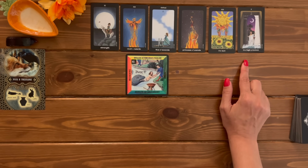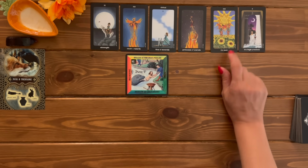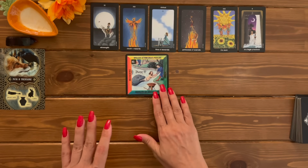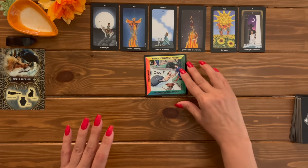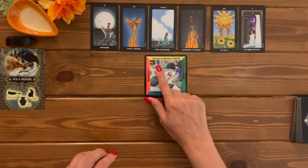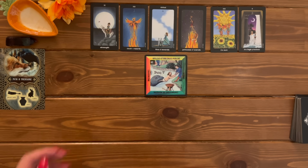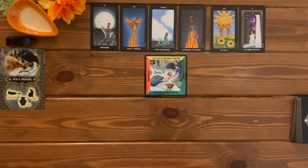So let's see what this is trying to say. What is the weirdest thing that is going to happen? I see you being saved from a problem. And it's due to something impulsive that someone does. Princess of Wands. Yeah. Something impulsive that someone does.